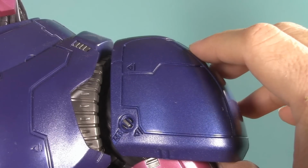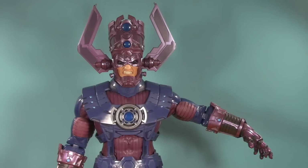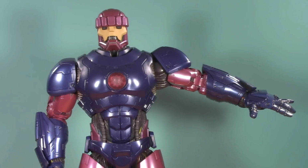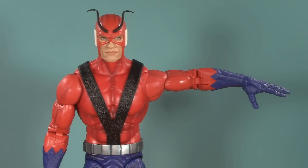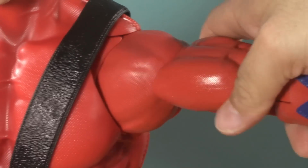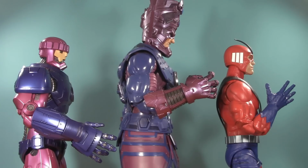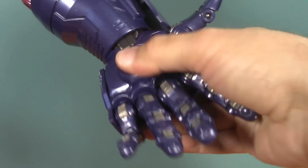Moving on down, and the Sentinel shoulder armor is nice and flexible. Galactus's, however, is not. In fact, Galactus here has the worst arm raise, with the Sentinel coming in second, with Giant Man being able to raise his arms 90 degrees. He's also the only one of the three that has forward and back with a butterfly joint. All three have bicep swivel, double jointed elbow, with Giant Man having the deepest bend, and swivel hinge wrists.